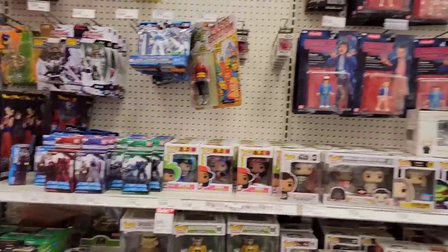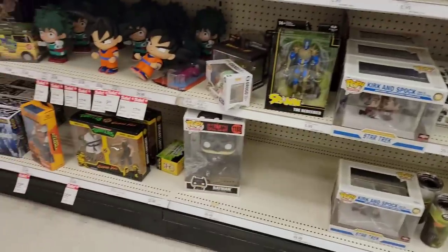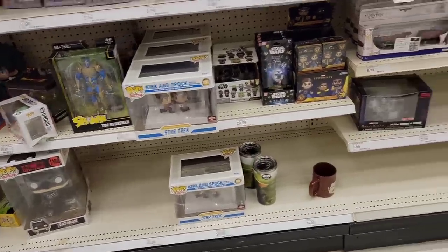Yeah. Alright, well, that's it for this section. Nothing great. Got the Batman down there. Kirk and Spock, of course. Yeah, alright.